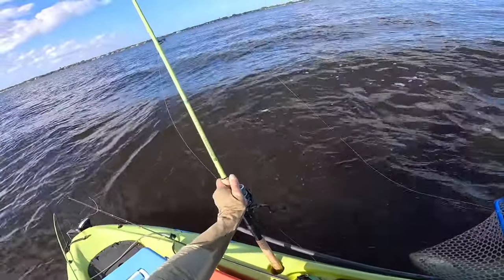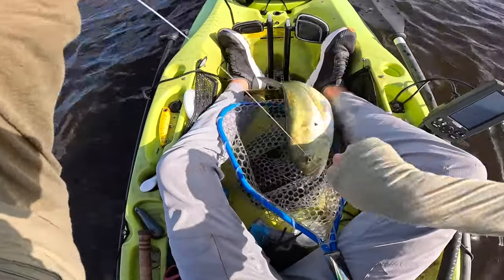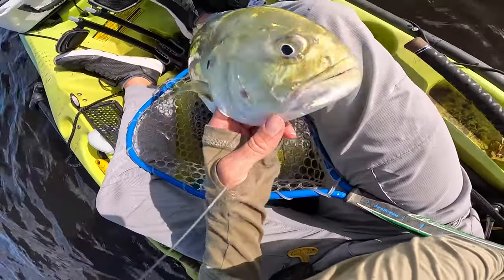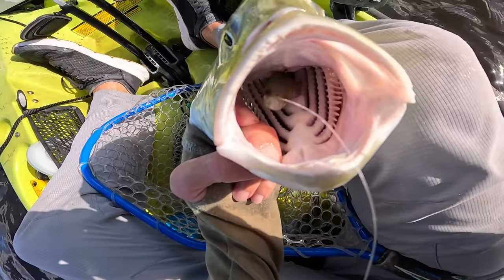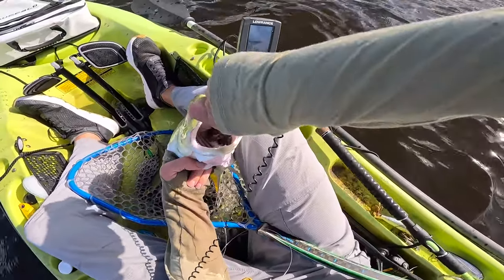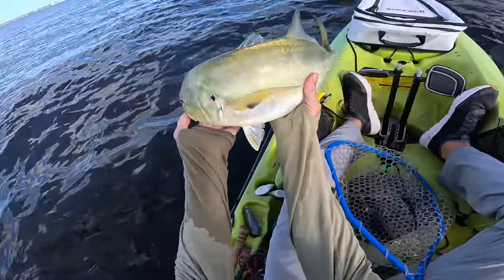Oh, look at that. Oh man. This spot is hot right now. And my Lord, look how deep this jack ate this swim bait. It's practically gone. That's crazy. I need the pliers for this job. There it is. Oh, he had the tail down his gullet. Fun stuff.